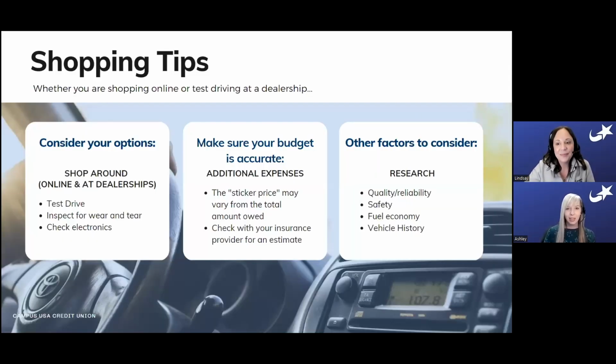So, some shopping tips when you are ready to get started. It's really important to consider your options and shop around for a vehicle. Even if you have a car in mind, you really want to make sure that you're reviewing all of your options. You can look online, you can head to the dealer. This is going to be a great time to test drive the vehicle, make sure you're comfortable with it, visually inspect it for any noticeable damage, and just really make sure that this is a vehicle that fits you. And as we mentioned, budget again is extremely important.